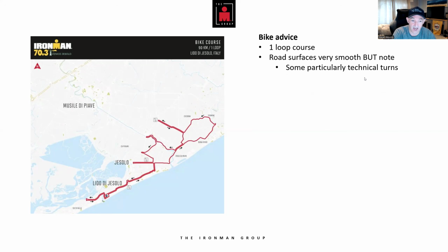There are some particularly technical turns. As you can see, you come out of transition here. There we are. And then you're looking at kind of sharp, kind of 180 turns here. There's some sharp turns here. And again, particularly up here at one of the aid stations as well. That's around the 50 kilometer mark. And down here around the 70-kilometer mark. So there are some sharp technical turns.